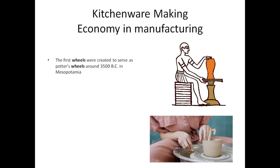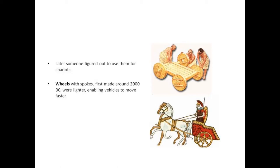The first wheels were created to serve as potter's wheels around 3500 BC in Mesopotamia. We still use the same way to produce pottery as the ancient people in Mesopotamia. Why? Because circular movement is the simplest, however, it's also the most efficient and effective way to make things. Later, someone figured out to use wheels for transportation.